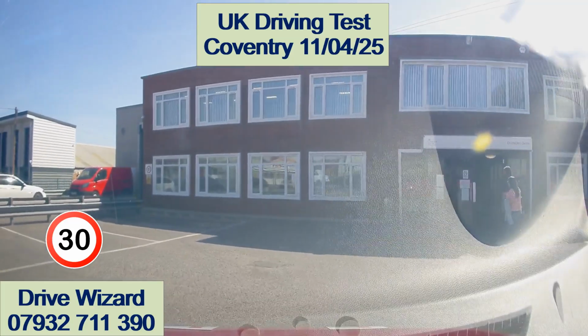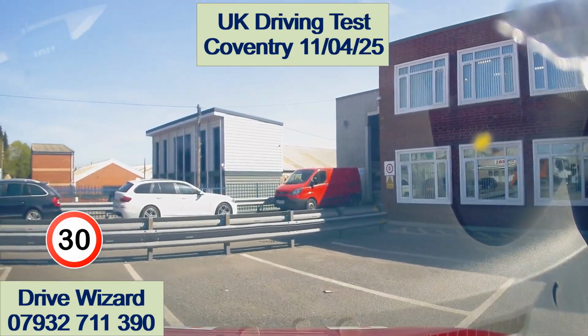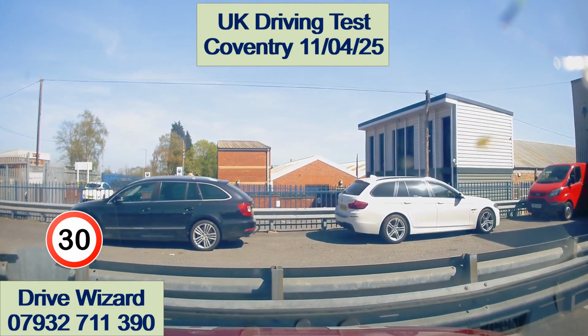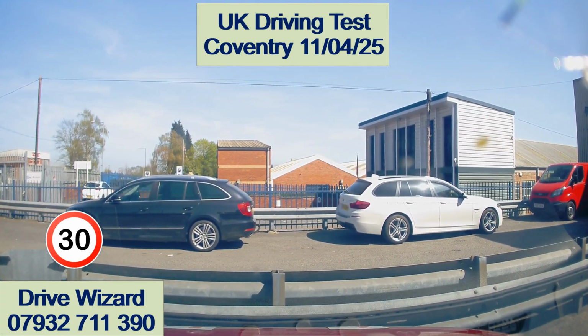He's just about to park up here and he's about to get the good news. The good news, which is, thank you very much. I'm pleased to inform you, you have passed your driving test. Cheers, guys.